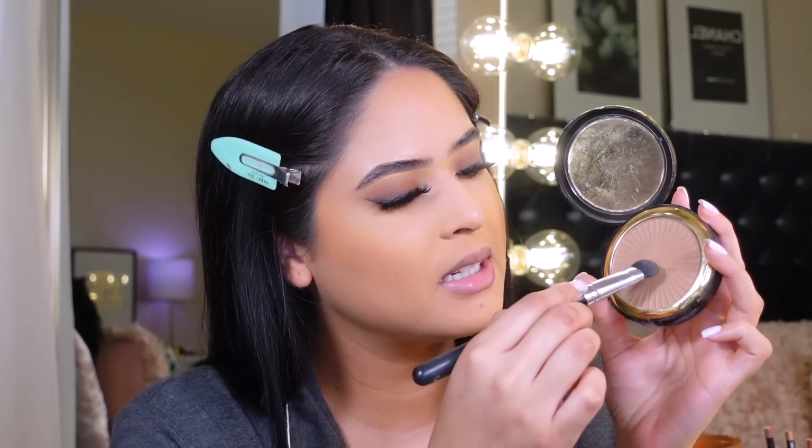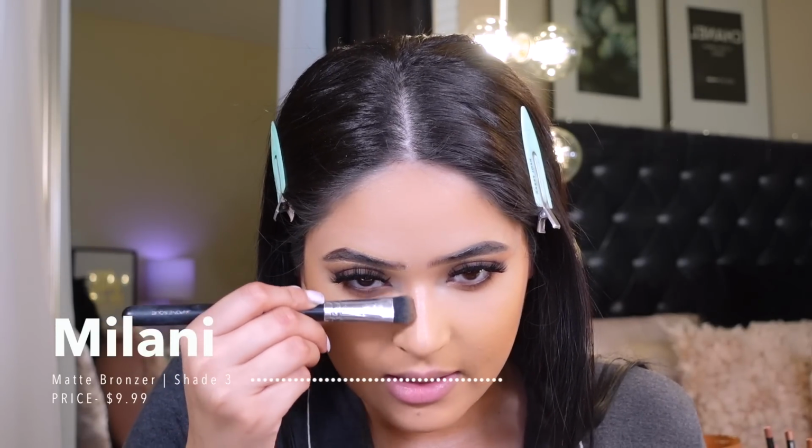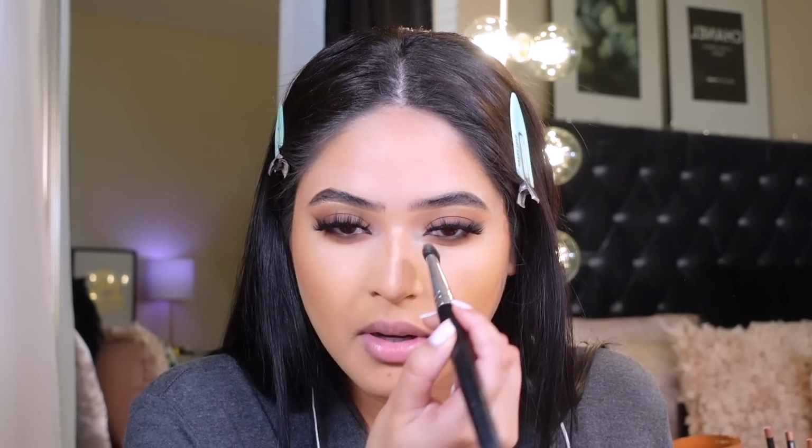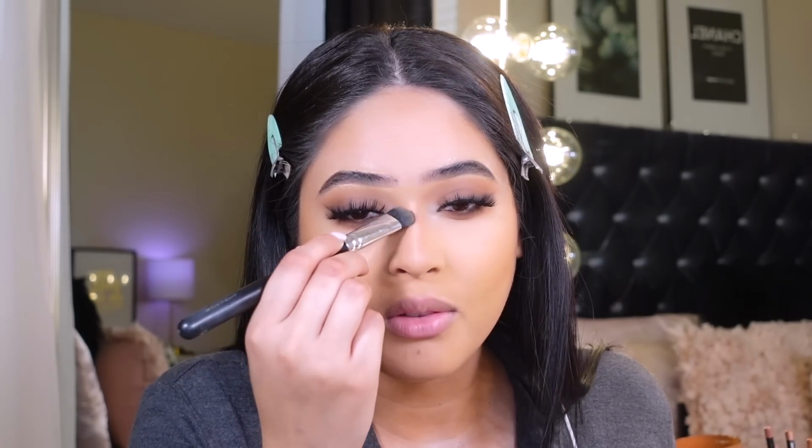Before I apply my setting powder underneath my eye area, I'm going to take my Milani bronzer in 03. This is the only bronzer I like to use on my nose. Sometimes I use other ones, but I feel like this one is the best for nose contouring, and I've been using it for like 2 years, I think.